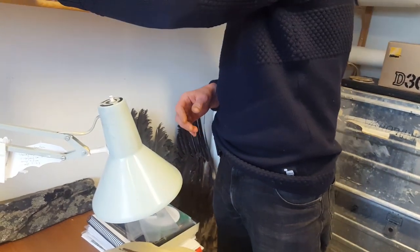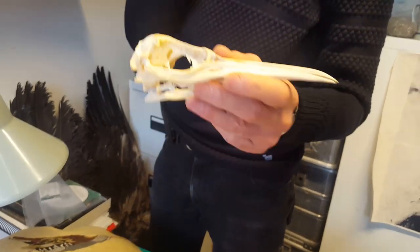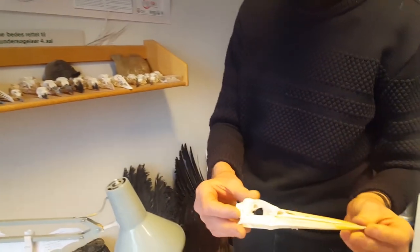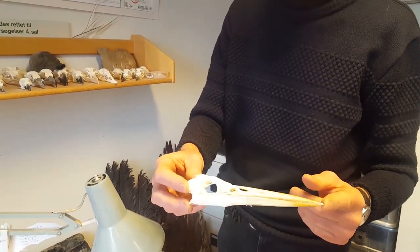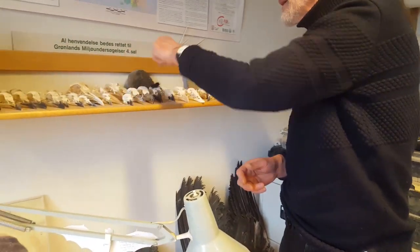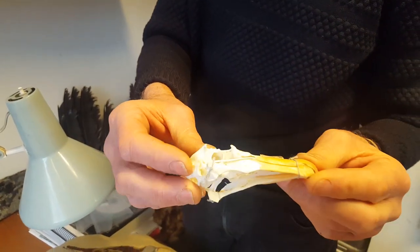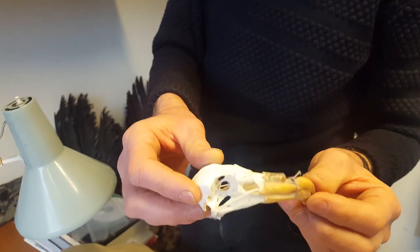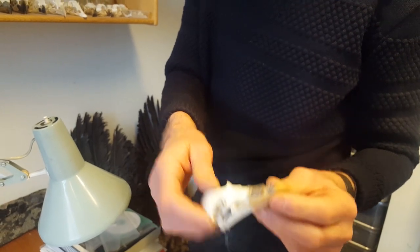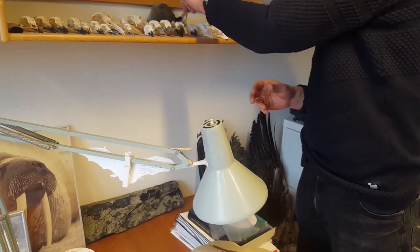But how come its bill is so different? It's still long. The black part has been removed. Here's a heron. You can see a long, narrow, thin bill again. And then the birds like the fulmars, which are more opportunistic. This is a fulmar. It lives from fish, but also many other items it finds on the sea surface. It even lives from jellyfish. You can see them lying around the jellyfish on the surface and picking the jelly from them.